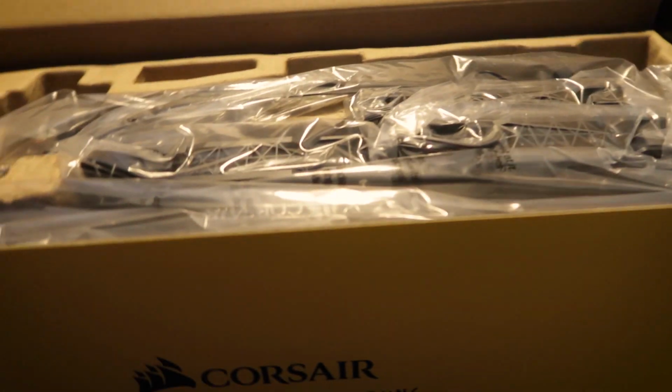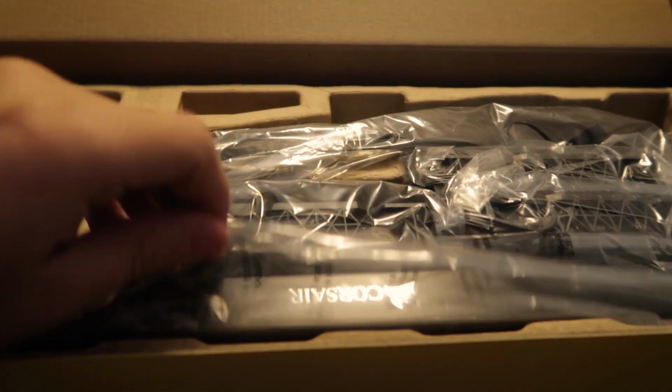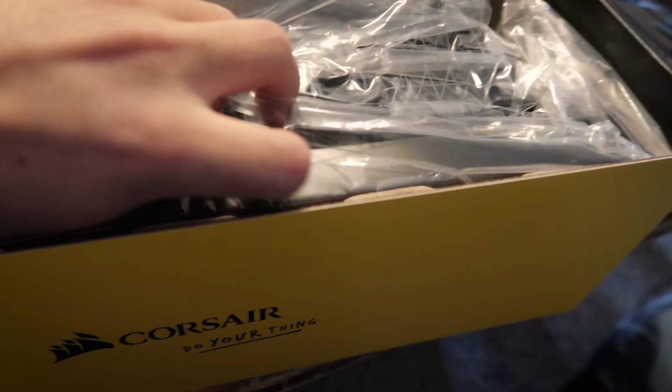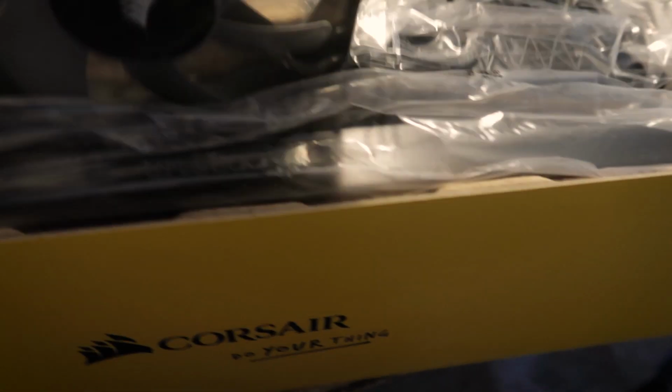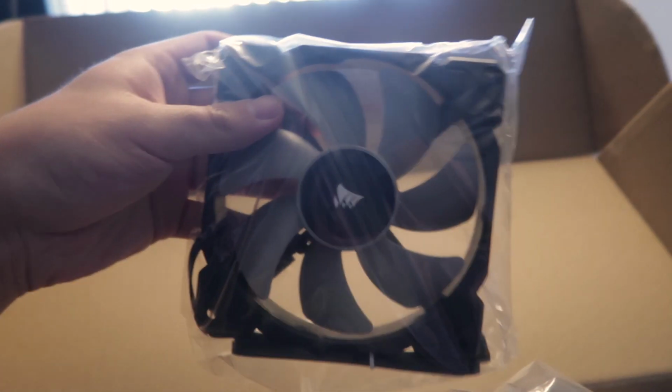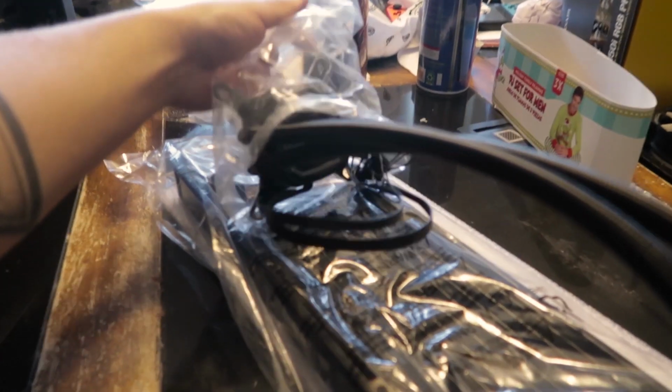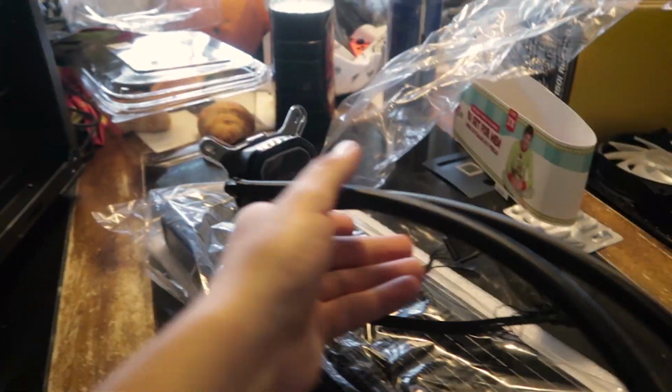With that being said, I present to you guys the Corsair. I don't even know what the hell it's called anymore. We got the main part right here. We have the radiator right here. We have the fans. I'm gonna take out the fans first. So these fans are gonna be fans I'm not gonna be using. Like I said, I'm gonna be using the old ones I already have because those are RGB. These unfortunately aren't. Here you guys can see the actual part that we need, why I copped this for.